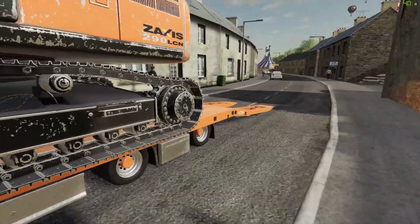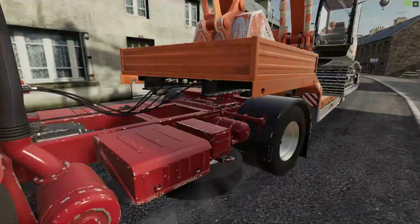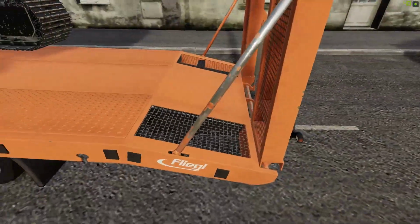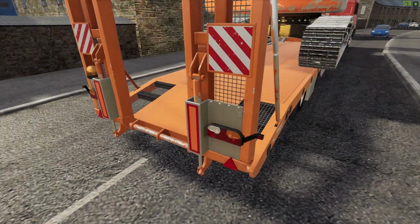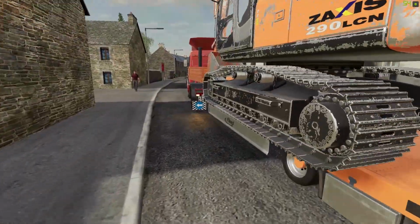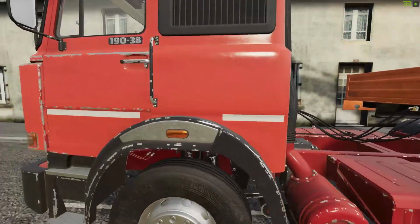You can't see it because the door's down at the moment, but right, let's go ahead and get this lifted back up. So it is hydraulically controlled, this rear ramp here. Make sure it's locked in properly, so we're good to go. There's the beacon light. Hazards on as well. Cool. Right, so we're going to go ahead to our new location here today.